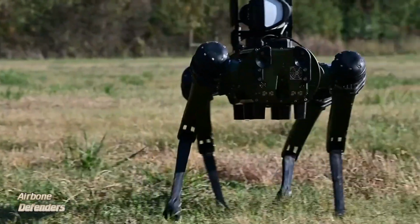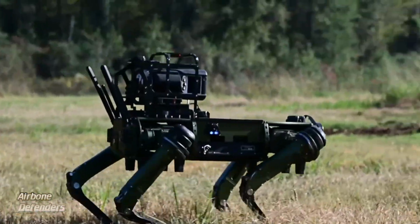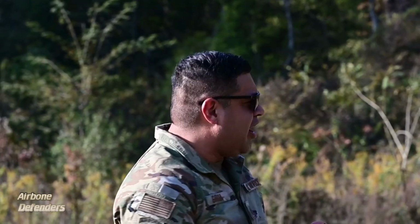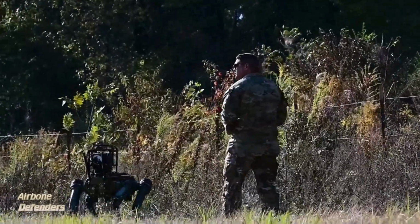The results of these tests are expected to provide valuable insights into how robotic dogs can be integrated into Army tactics and strategy. By constantly developing this technology, the U.S. Army seeks to increase the efficiency and effectiveness of combat missions while protecting their personnel from greater risks.